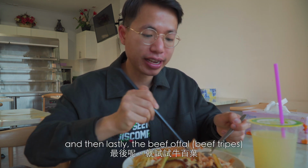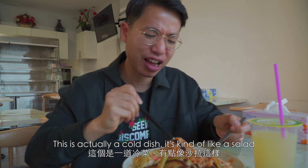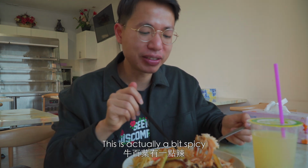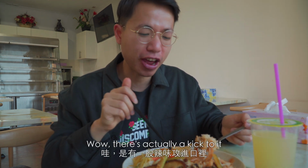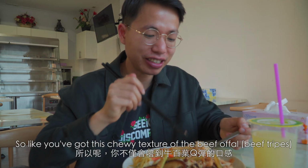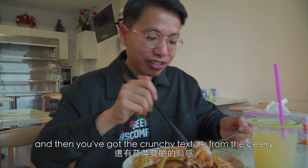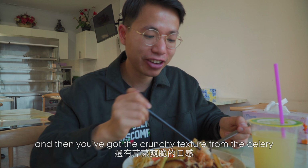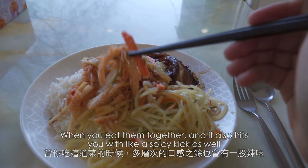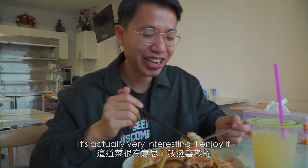And then lastly, the beef offal. This is actually a cold dish. It's kind of like a salad. This is a bit spicy. Wow, there's actually a kick to it. They also have celery in it as well. So you've got this chewy texture of the beef offal, and then the crunchy texture from the celery when you eat it together, and then it also hits you with a spicy kick as well. It's very interesting.